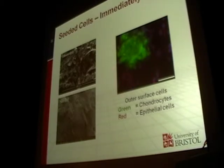Interestingly, you can see the presence of chondrocytes shown in green, but you can also see the presence of a few epithelial cells. If you remember, the chondrocytes were seeded onto the external surface and the epithelial cells on the inner surface. So it seems that you're getting migration between the two surfaces following the seeding procedure.